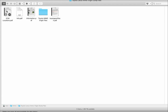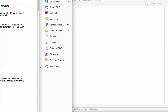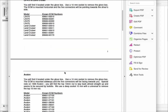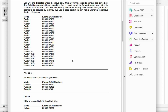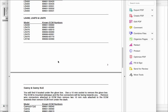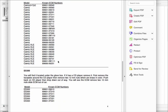So the first one here is ECM locations. Let's bring that up and cancel that, and I'll bring this across and we'll see if it's relevant for the locations. There's the first one, 4Runner, Land Cruiser, Avalon, and it's telling you basically where the locations are. Use a 10mm socket behind the glove box. So this is reasonable information. Corolla, behind the center console. I mean, it's old information, but it's still relevant. These cars are still out there, so that's pretty good, I thought.